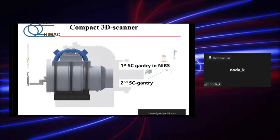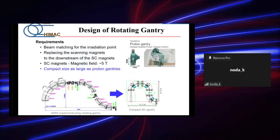So this is the newest gantry. The first was the first scanning gantry, the first superconducting gantry. But the second one reduces the size by 40%, which has been installed at Yamagata University and Yonsei University in Korea. Furthermore, when we use the high magnetic field of 5 tesla, we will realize a compact superconducting heavy ion gantry as small as the proton ones.